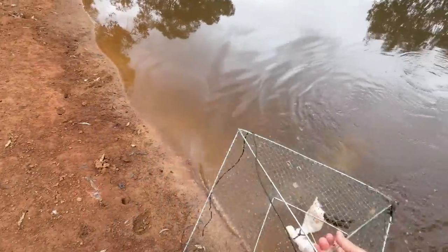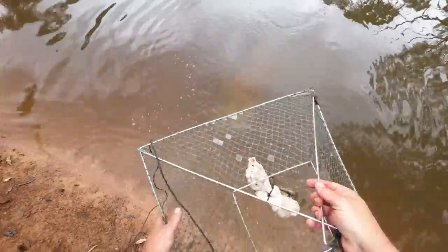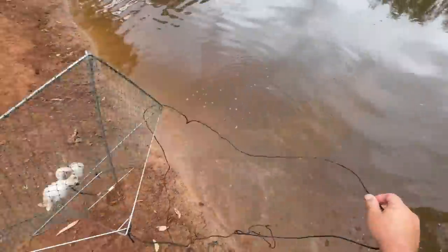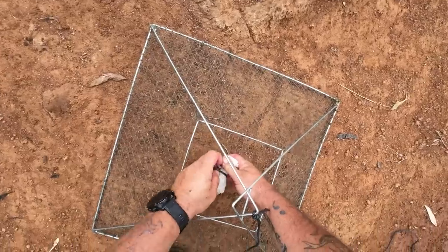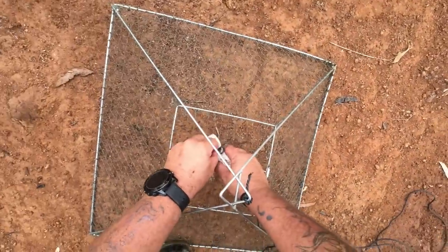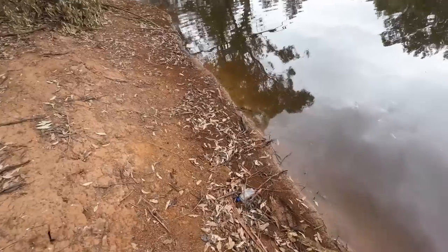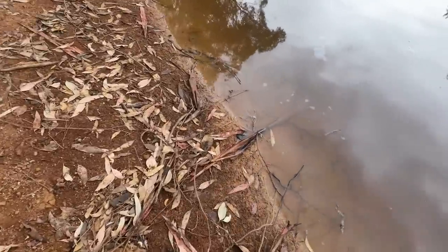There's two in there. Yeah, one down there. There was three. One went down there and there's still two in the net. Gone. People sometimes ask me what I'd do with my bait when I'm finished. Just throw it in the water, just like that. And that will give the yabbies something to feed on, fatten them up a little bit. This net's certainly done really, really well today.